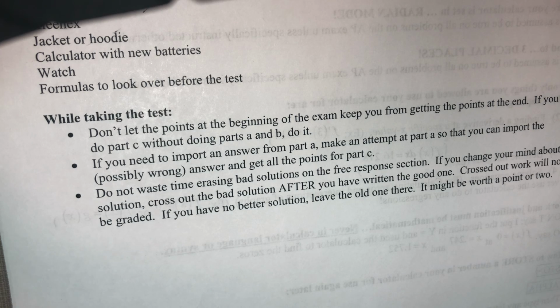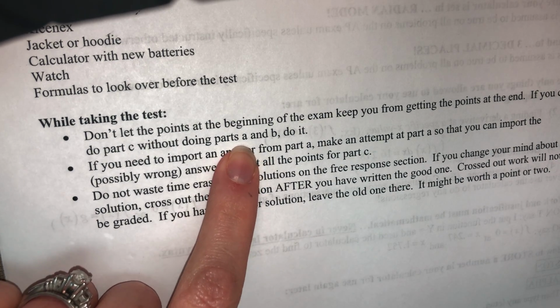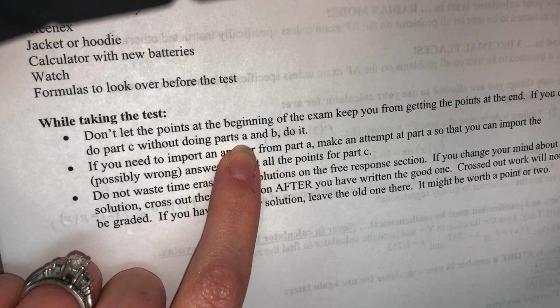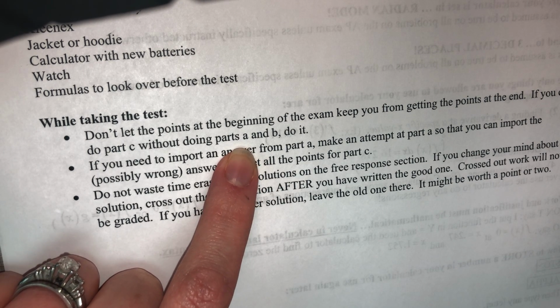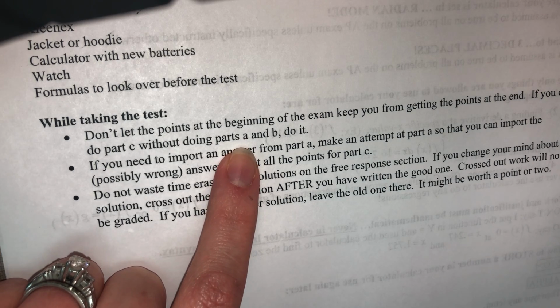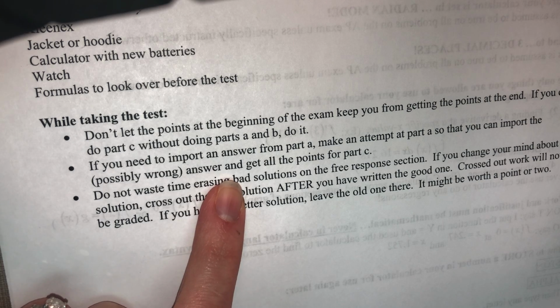While taking your test, don't let the points at the beginning of the exam keep you from getting points at the end. If you can do Part C without doing Parts A and B, do it. In fact, the parts sometimes rely on previous parts, but often they don't. So don't read the first part and go, oh my gosh, this one's so hard, I can't do it, and think you can't do any of the parts. Because sometimes there's an easier one further on down, and you don't want to miss the opportunity to get those points, even if you couldn't do the first part.